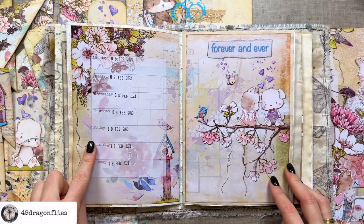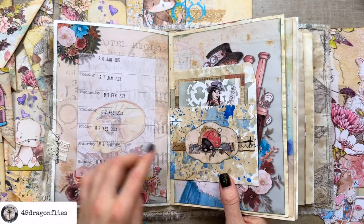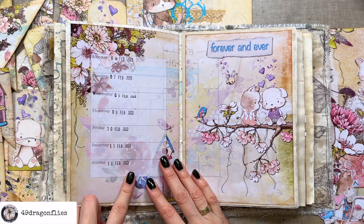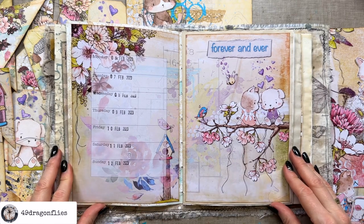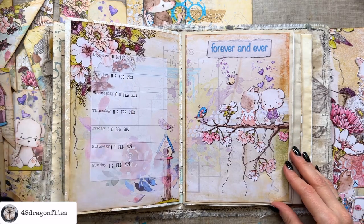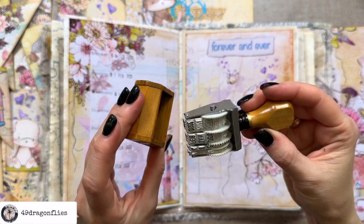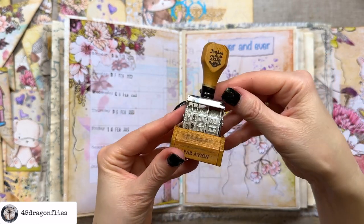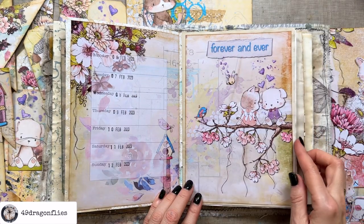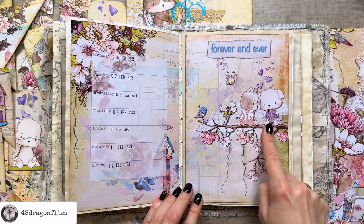Then here we have the first full week of February. So up until February 5th, I have here for my steampunk kit. And starting on February 6th, I'm using my February Lulu and Simba kit. I stamped all these dates myself using this stamp here, which came in one of the Your Creative Studio subscription boxes a long time ago. So this is my page where I'm going to write my to-dos. Look how cute they are. I think they're so adorable.